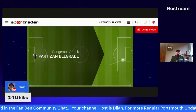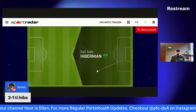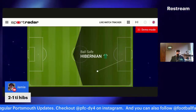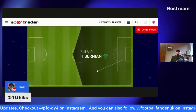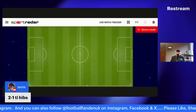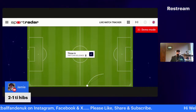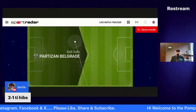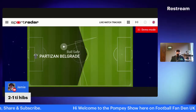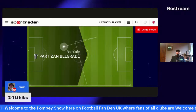So, yeah, quite a physical challenge in there. Now Hibs with the free kick on that far side. It's about 15 yards from the edge of the halfway line. Hibs now with the long ball forward from the free kick up into the box. It's knocked down. Hibs now trying to get the shot off as they do. And the goalkeeper managing to make the save. And that relieves the pressure momentarily for Partizan. But Hibs have made a good start to this game.